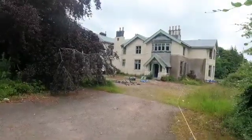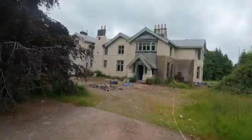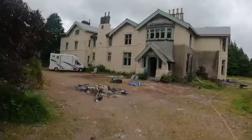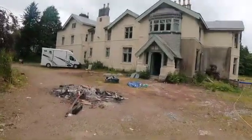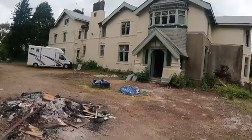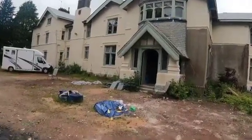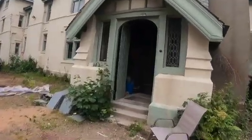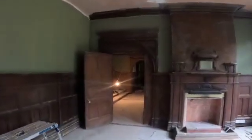There's a massive tidy up outside the front again. It's an absolute mess. This is where the fire was the other day. But today's job is just pottering around inside. Get a few bits and pieces done again inside here, and then we'll start plastering next week.